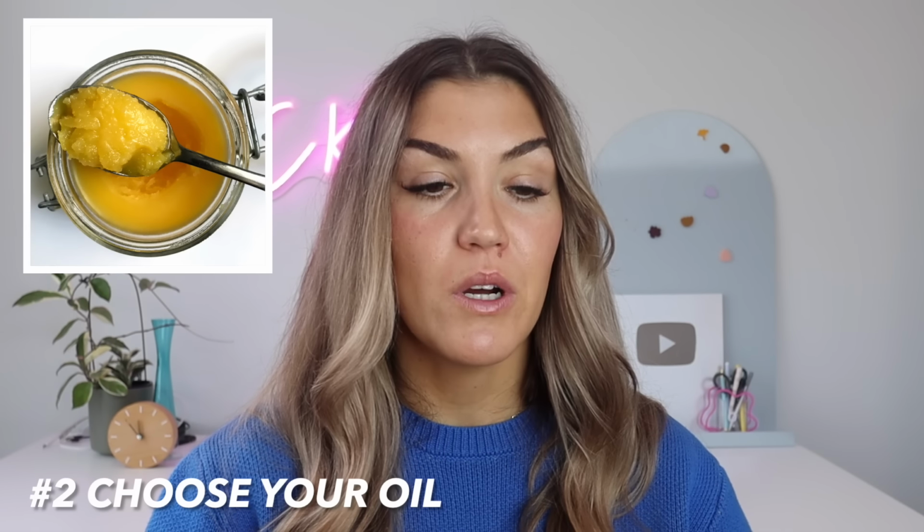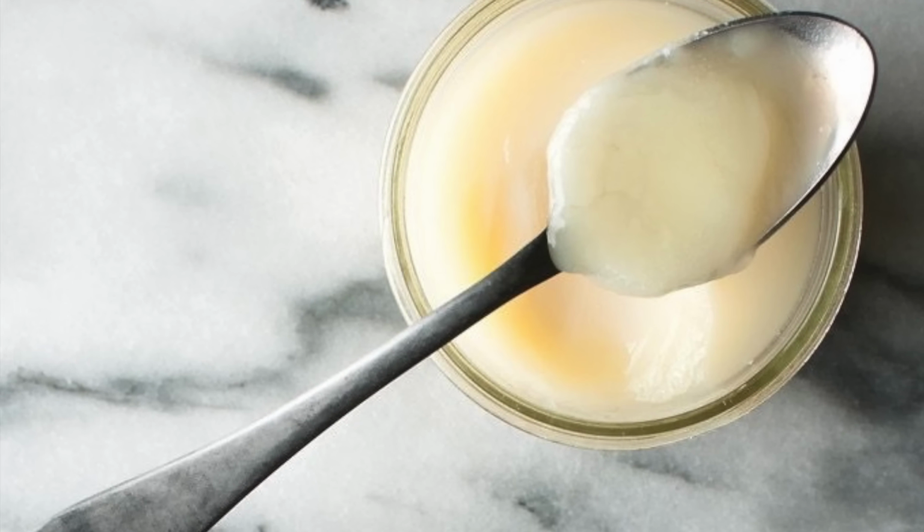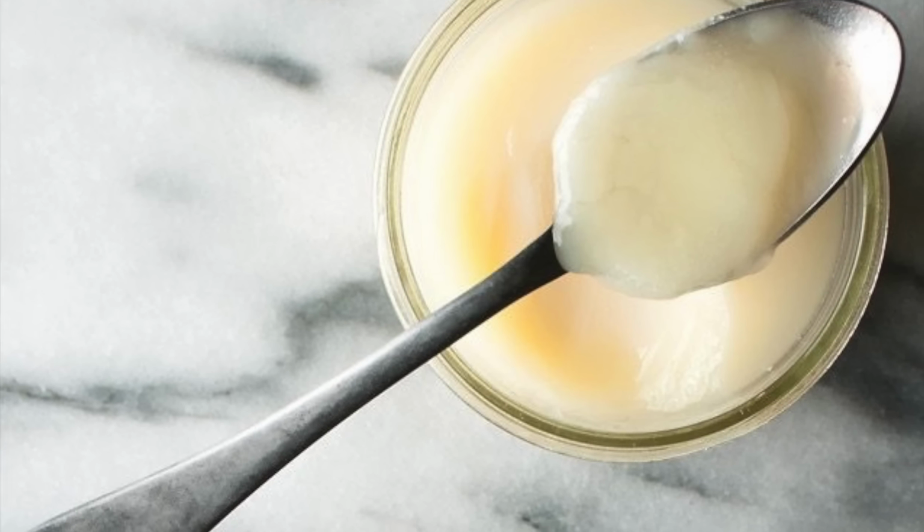Step number 2 is to choose your cooking oil. So you're going to want to choose a fat or an oil to cook with. Good options include ghee, butter, tallow, lard, duck fat, and coconut oil. Olive and avocado oil are also good for lower temperature cooking. And you want to be using about 1 tablespoon, maybe a bit more if you need it.